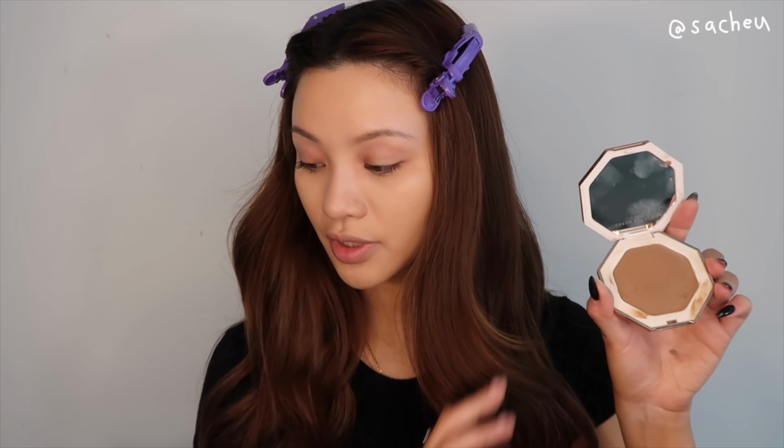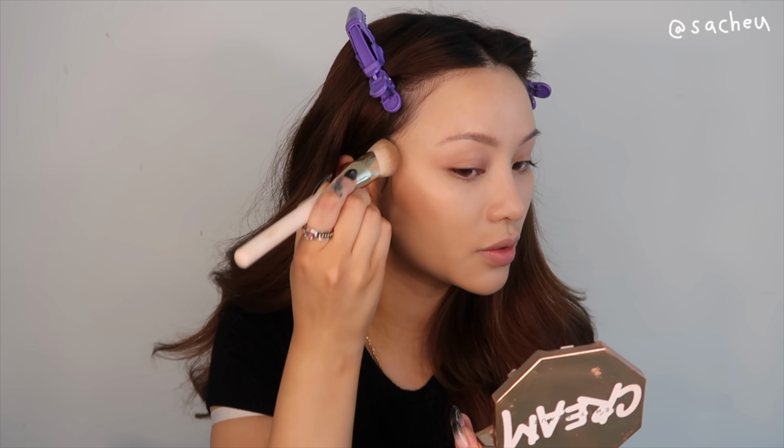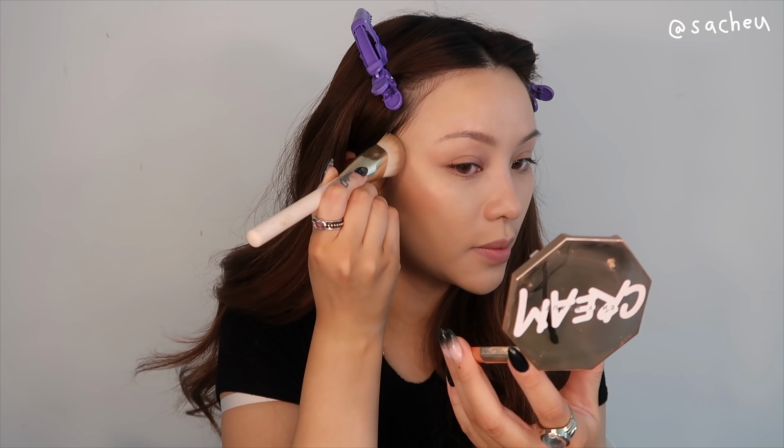Next, I'm gonna use the Fenty Beauty Cream Bronzer in the shade Macchiato. The cute shining filter definitely gives you a little bit of a tan. So I'm trying to warm up my whole face.